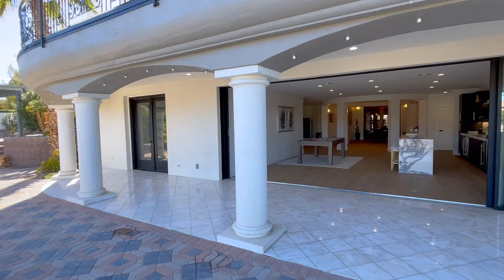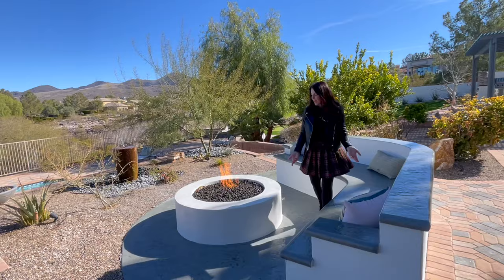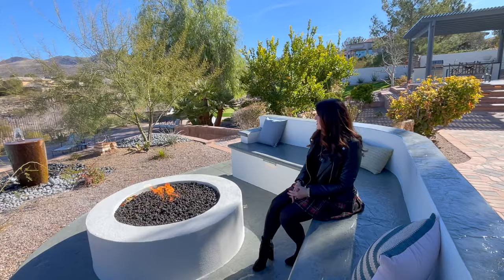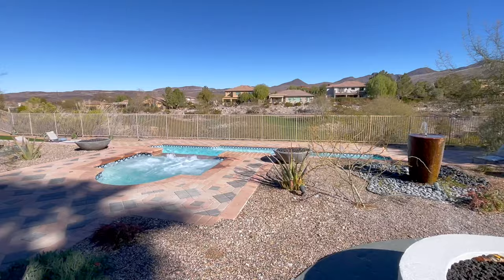Lastly, you have another great hangout space in this backyard with another fire pit. So just in the evenings, or if you want to roast some s'mores, or you're having that party, you're just sitting down and really taking in the vibe and the ambiance of this incredible piece of property. Truly, truly incredible.